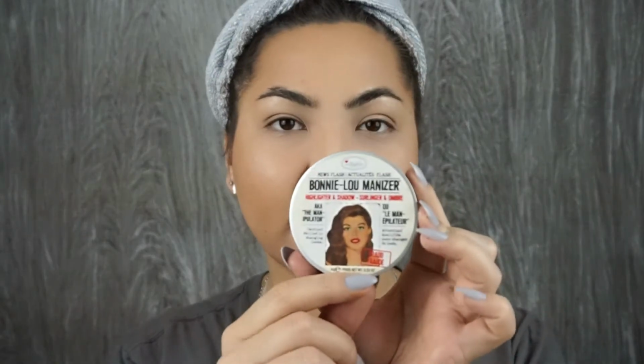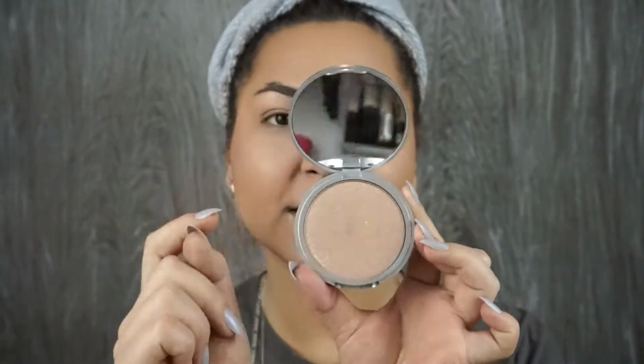For highlighter, I'm gonna grab the Bonnie Luminizer. And the great thing about this highlighter is that it's not crazy right off the bat. You can definitely build this up and make it as blinding as you want. This is like two layers, I think, three layers. Obviously use a lighter hand just because it could go quite crazy very quickly.